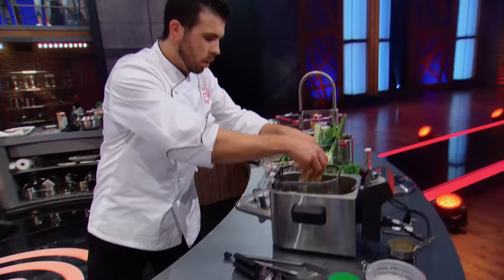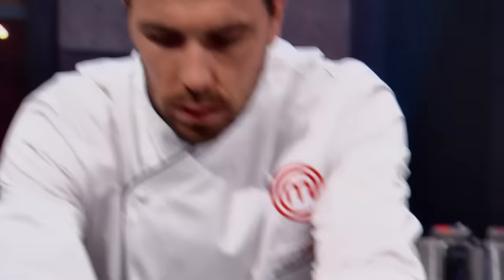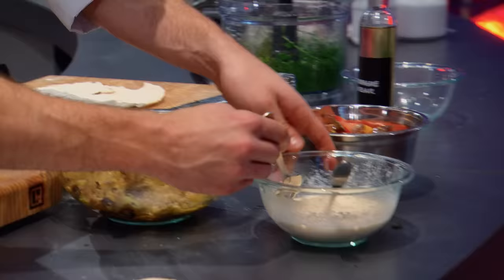Andy has his lamb loin in the oven roasting off nicely. His pita chip and roasted eggplants are well underway. Everything he's doing is calculated and precise. Nice, Andy. You're in a groove here. This donair salad has a lot going on. How's it taste, Andy? Really good.